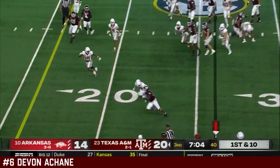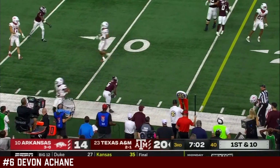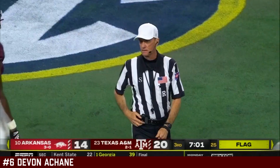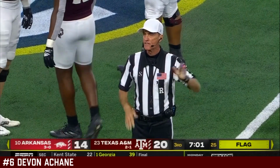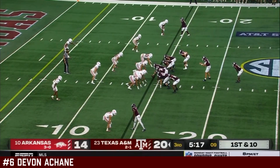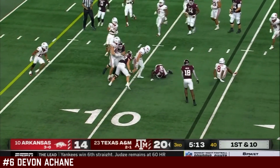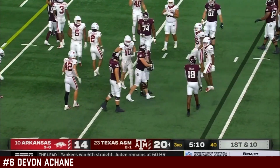Achane speeds to the outside. Flag is down at the 30. Robinson, I think, for a hold. Holding, offense number 64. His athleticism. Achane cuts back to the 12-yard line.